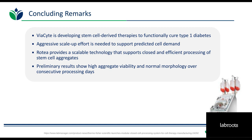Thank you, Eric. And our next question, what are the greatest challenges to Rotea optimization for aggregate processing? Good question. The stem cell aggregates that we work with require gentle handling because they can be quite fragile. It's necessary to maintain aggregate integrity during the processing because this is a critical part of their functionality in the final product. So modifying the Rotea process parameters to adequately collect, wash, and refeed the aggregates from the bioreactors took some fine-tuning, but with assistance from Thermo Fisher and working through the parameters to optimize the shear forces, it was an interesting process. However, we have achieved successful cultures utilizing this system.